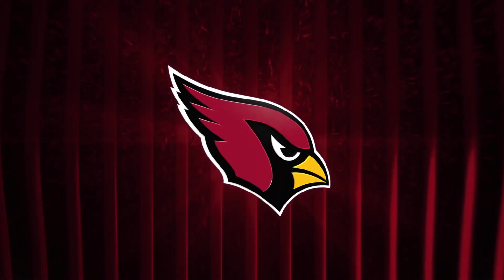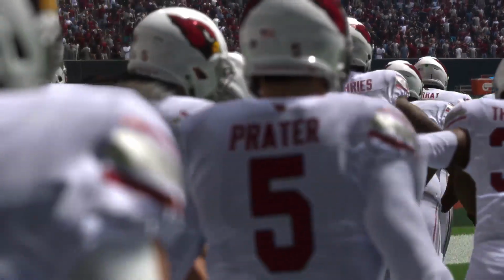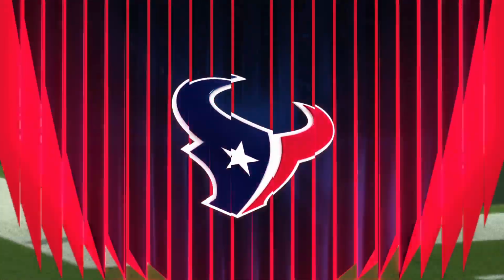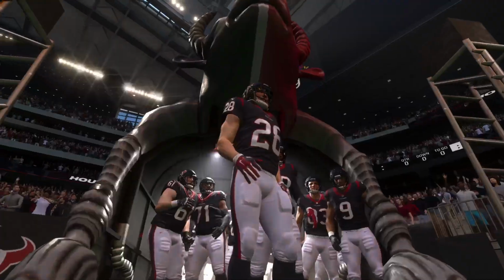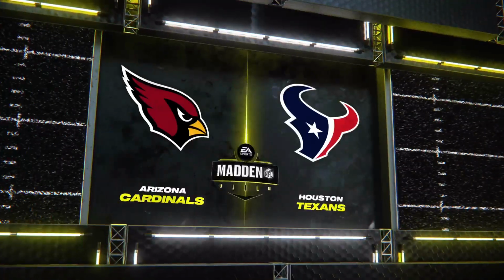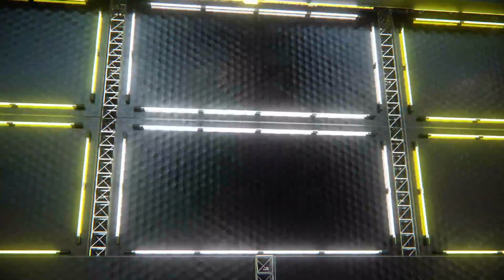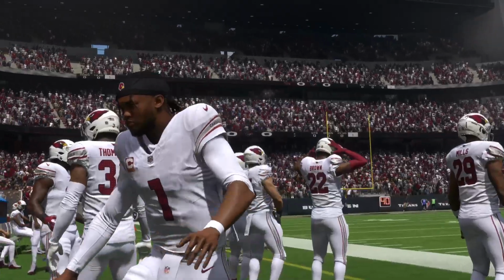On a wonderful fall afternoon in the state of Texas, the roof is open, and we've got football from NRG Stadium in Houston. Today, we've got an interesting Week 11 matchup on tap, as it'll be the Arizona Cardinals taking on the Houston Texans. Hi again, everyone. With Charles Davis, I'm Brandon Gaudin.